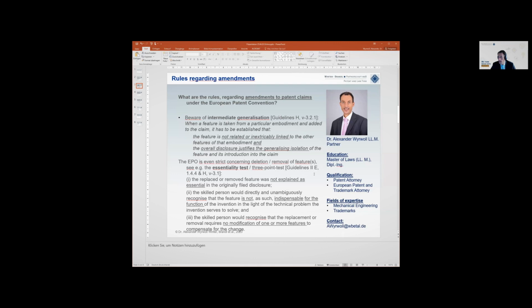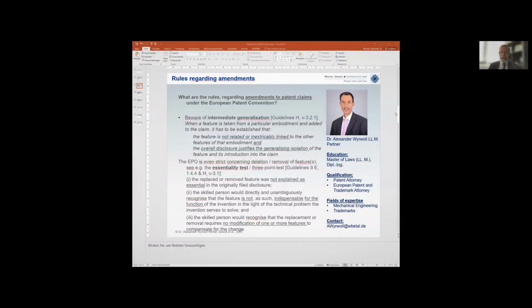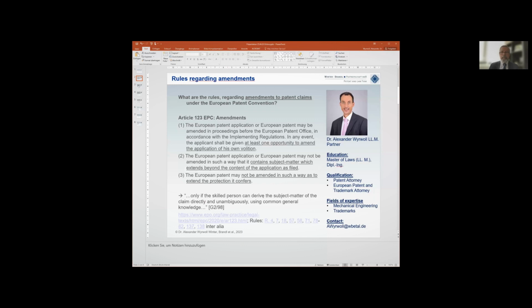And Ivan, do you want more? Alex, yeah, I would like to ask you for a clarification. If you can go back one slide, I see that there is a difference in the flexibility of amending claims when we are talking about a pending application. Yes. When you have a granted patent. Yes. So I'm not sure if it's clear that on the second slide you're talking about a pending application or a granted patent.